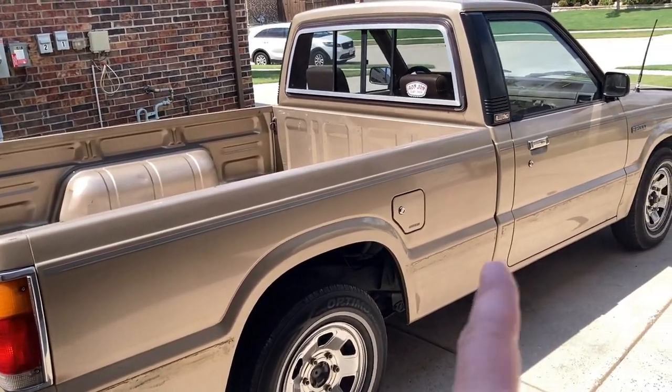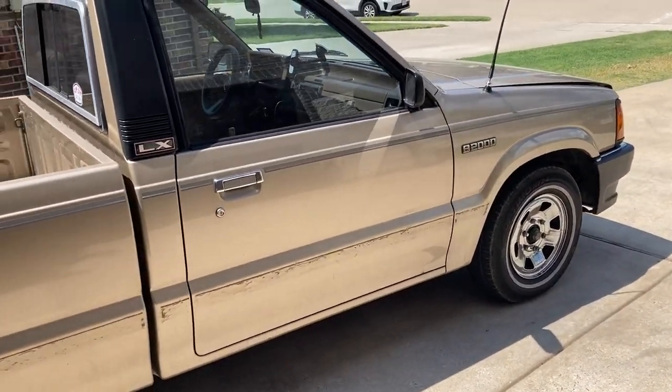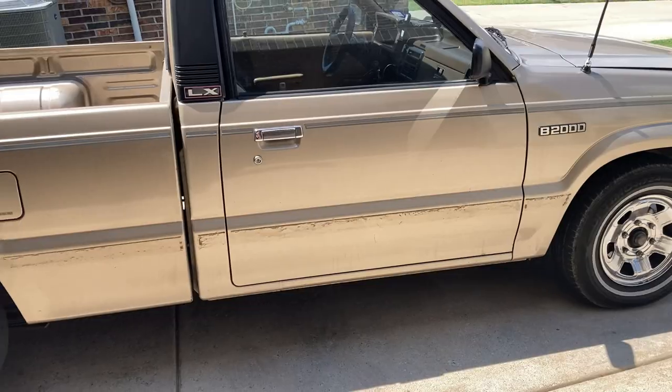This is an LX. So it has a few nice features, lacks other nice features that I wish it had.